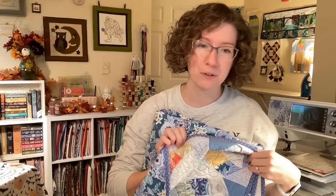I started this one years ago. This is one of the first projects I bought when we were newly married. I bought a jelly roll and I loved the jelly roll and the pattern, and I bought the backing at the same time. It was a full kit of this line that, again, I don't have information on. It's an old Moda line. It was probably in the first year we were married, so we're talking 12 years ago. Moda, Rain and Shine or something like that.